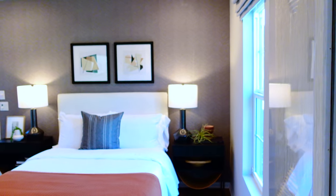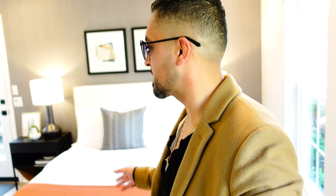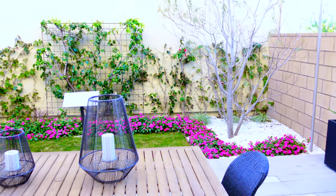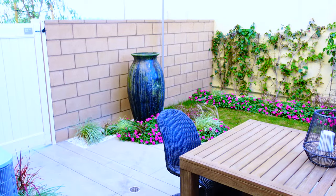So as soon as you walk into the front door, you come to the right-hand side, and then you have your guest bedroom. Now the guest bedroom, of course, you got your closet, bam, right there, coming on over here. And it goes from the guest bedroom to the patio. Not gonna lie, that's a little bit weird. Like, how are you supposed to, is this the only way? Whatever. Okay, well, there is a nice patio.